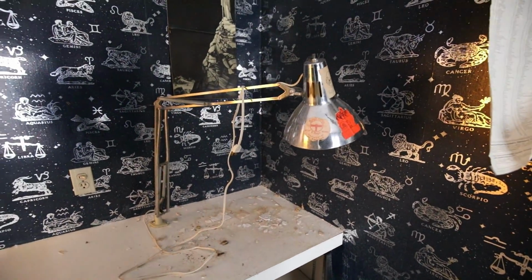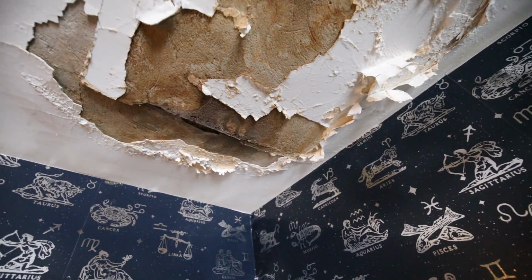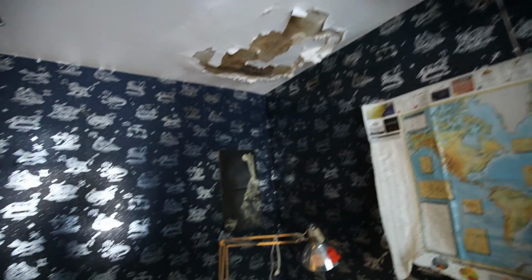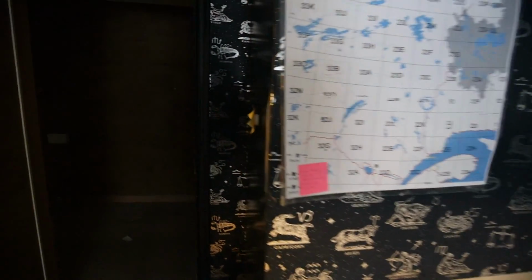Oh, check out this lamp. Yeah, this place has a lot of... oh yeah, you can see the water leaking in through the roof right there. That's crazy. This place is in such rough shape. And I don't even think it's been abandoned all that long either, which is what's so surprising.